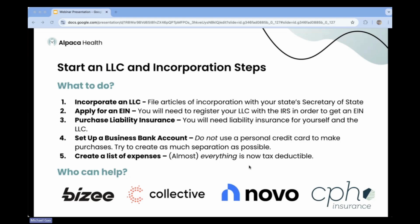To do this, you'll need to file articles of incorporation with your state Secretary of State. Every state has a slightly different policy about how to do this. In Texas, it's super easy. You just get an LLC set up. In Delaware, you have to get a business license and use that license to get your LLC. So every state is slightly different.